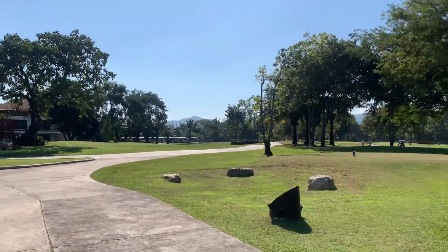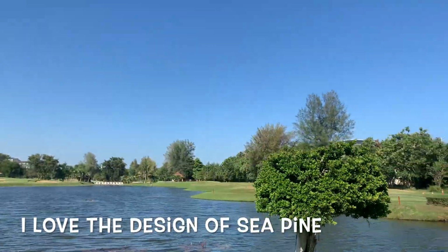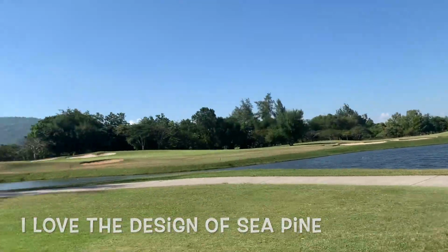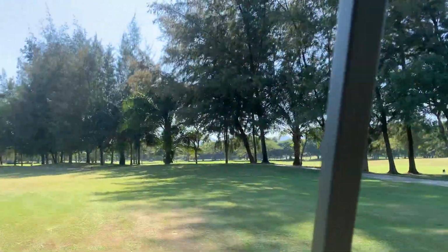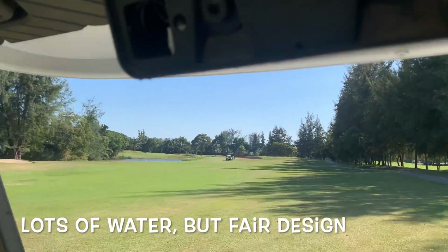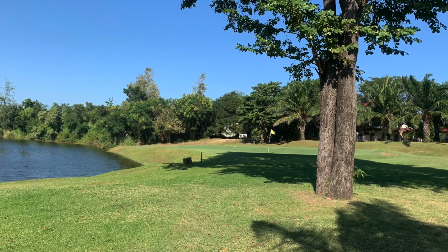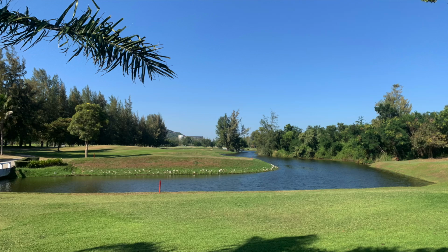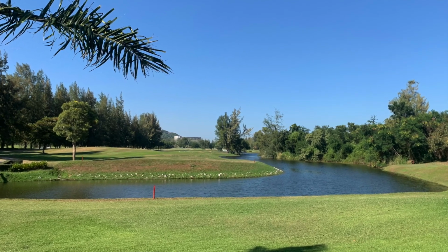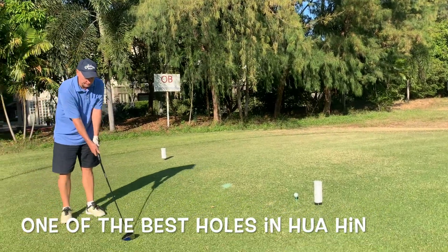This is the view from the first hole, and you can see the ocean's right there. That's the Khao Takiab beach. I haven't played Sea Pines for probably 7-8 years, and I forgot how much I love the design. There's a lot of fun holes, great design. There's a lot of water in this golf course, but it's pretty fair. You have to hit over water. There's water that lines some of the holes.